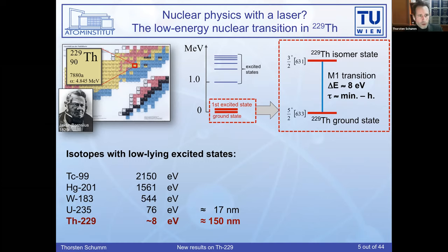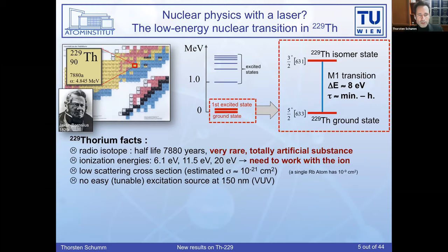Good. So thorium-229, why is it not so easy to play with that? And why did Eckhart mention the fact that I'm in this building here, and you see this little box up at the top left here. This one hosts a little nuclear reactor. Well, this is due to the fact that thorium-229 is actually a so-called radioisotope. So it's an unstable isotope. It has a lifetime of about 8,000 years.